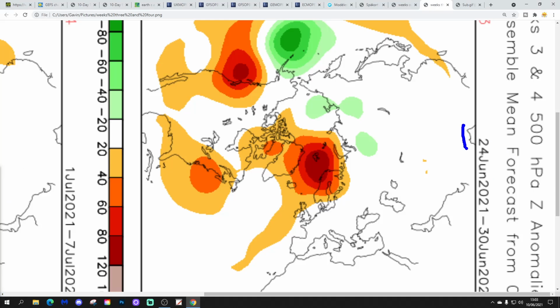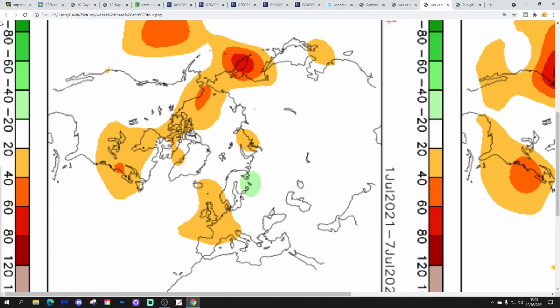This is week 3, 24th to 30th of June. High pressure back over Scandinavia and beginning to get the wind back into the east again. So that's starting to turn drier and probably warmer as well, with winds going into the east for the last week of June. And then week 4 is the 1st through to the 7th of July. Looking at this, we're under high pressure again. Mainly dry, fine, and you would have thought quite warm conditions coming back.